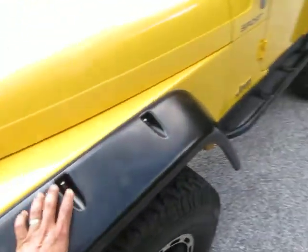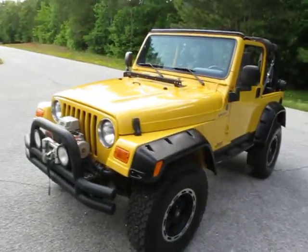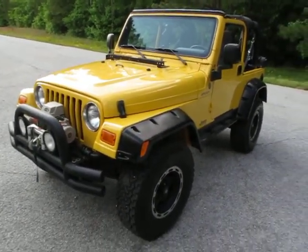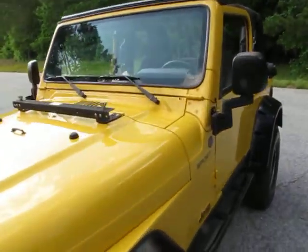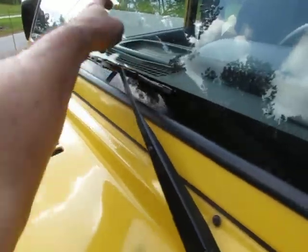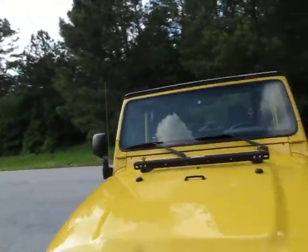Obviously the wide fender wells. I'm trying to think of what else. Anything else you can think of? So it's been super fun. There's 2 tiny chips in the windshield. So putting a new windshield in cost about $150. I just never did it again because I do drive it sometimes.